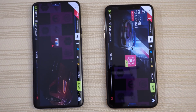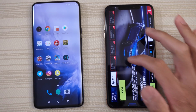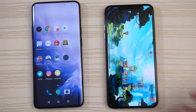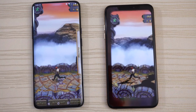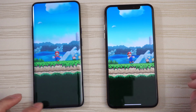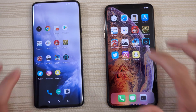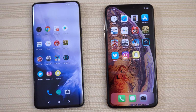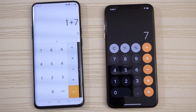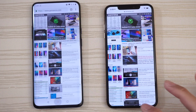Asphalt 9, same place. Ooh, what's going on with the XS Max? I don't think that's a full reload. Angry Birds 2, same place. Temple Run 2, same place on both phones. Mario Run, Mario Time on both. eBay, same place. Amazon, same place. App Store, Play Store, same place. The annoying TikTok. Calculator, same place. Browsers, same web page on both.